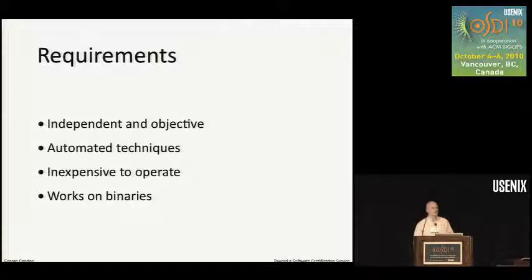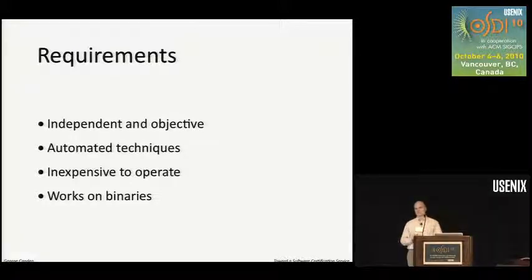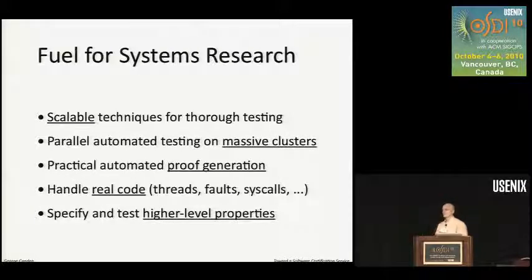Now, of course, this has to be a service that gives us a good cost-benefit ratio, so this should be inexpensive to operate. And I also think they need to work on binaries to circumvent issues of proprietary software and so on. Now, it's not enough for some government to just say, from now on, you have to certify your software. Okay? There's still plenty of technical challenges out there, and that's good news because this is fuel for systems research. Some of these problems people have looked at for a long time and haven't been able to solve, and I think that if we come in with a systems angle and figure out the trade-offs, we have a good chance.